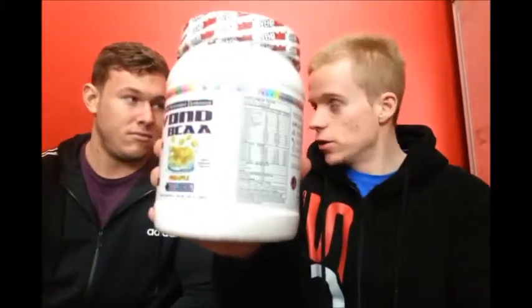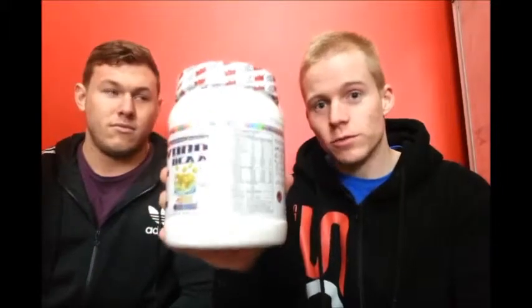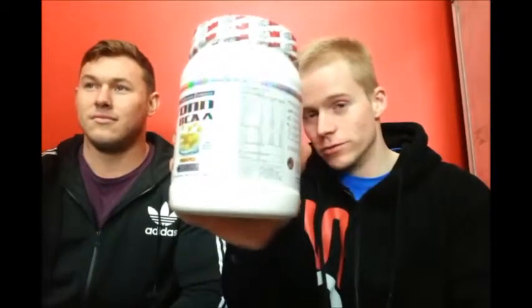EHP Labs, either your 2:1 ratio is garbage or you can't count. If there's 2.5 grams of leucine in this product, there should be 1.25 grams of isoleucine and of valine as well. There's 1.5 on this label, so one of those is incorrect. Pretty simple mathematical equation, but still a very good blend, and if it's correct, it's the proven ratio and our personal top pick for sticking with branched chain amino acid ratios.